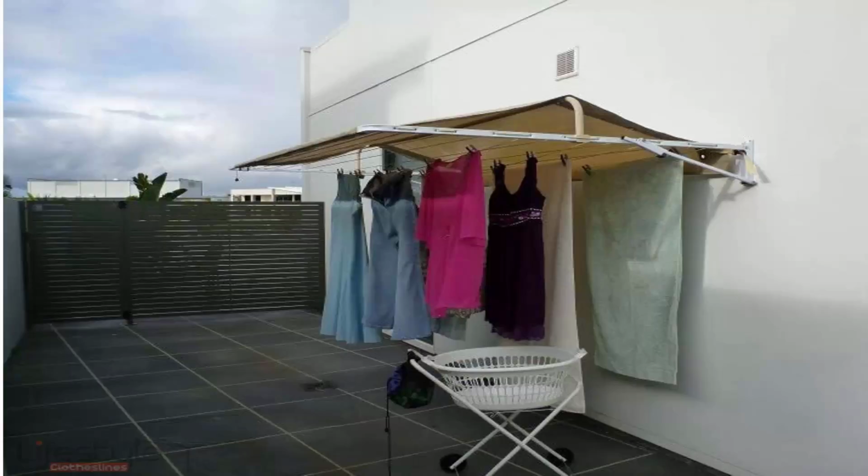Plus, it also helps extend the life of your clothes as it doesn't allow for the sun to get to your clothes and the harsh UV rays bleach your clothes. So you can get extra time out of your clothes as well because they're not out in the sun all day getting bleached.